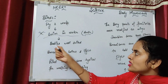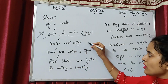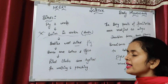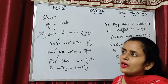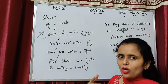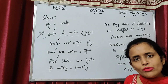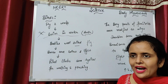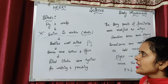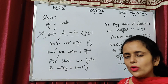Why can birds fly? Because their body is well suited for flying. Their bones are hollow and light. What is hollow? If we tap an object and there is a sound inside it, that means the object is hollow and light in weight. So the bones of birds are hollow, that means inside there is nothing strong in the bones of the birds.